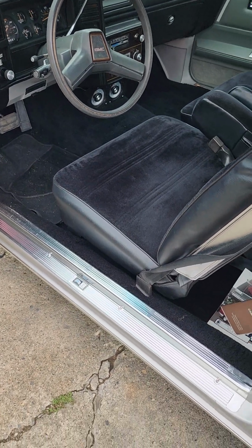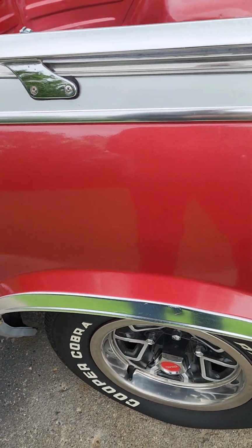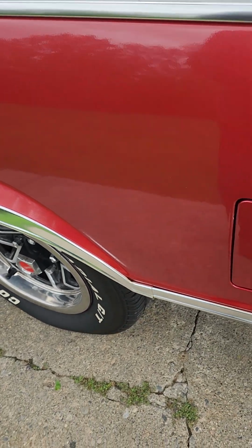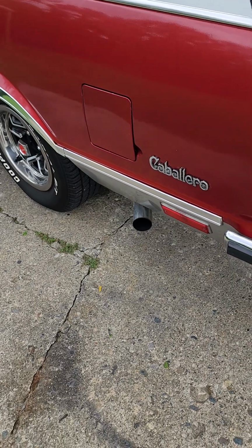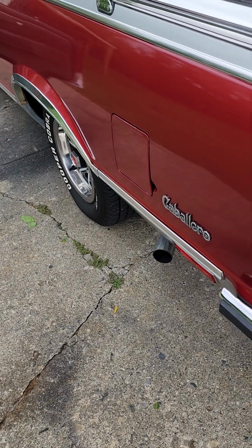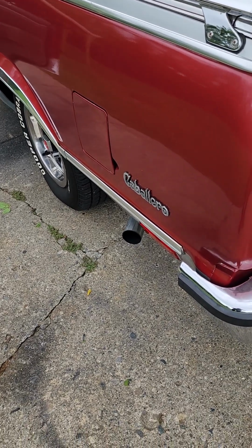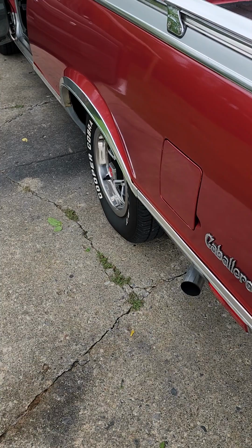I want you to listen to the exhaust at idle here. It's not real loud, but it's got just an awesome sound. Front to back, it's all brand new. By the way, underneath this car, if you wanted to detail it, it'd be like new. Just the way it is, it's darn near perfect.